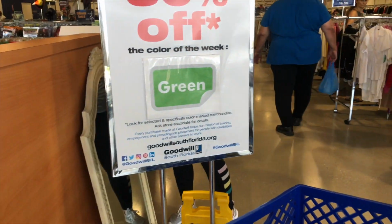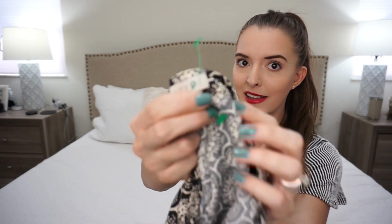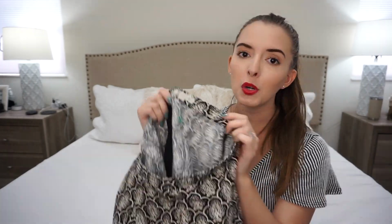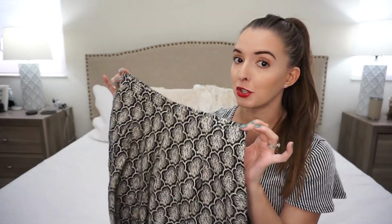I know that at Goodwill, normally every day they have a sign up that says 50% off one colored sticker. So when I went yesterday, anything that had a green tag on it was 50% off. And this one had a little green tag. I don't know if you guys can see it, I don't know if it'll focus. But this one was a green tagged item. It was something that was 50% off. So originally it was listed at $5, and yesterday I ended up getting it for $2.50.